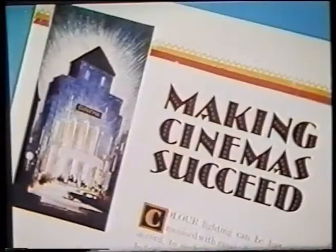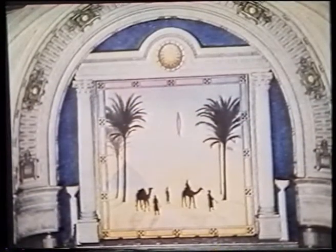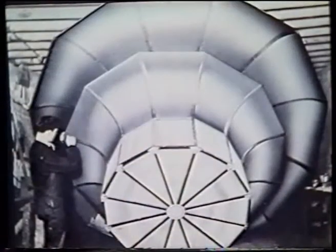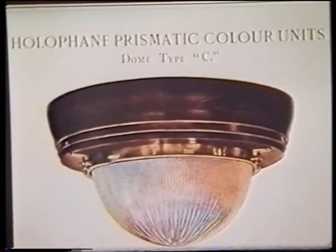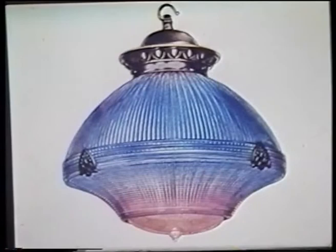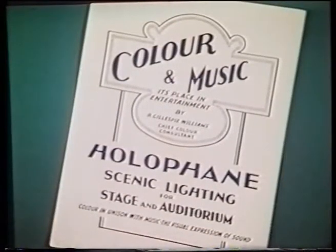Color lighting can now be harmonized with music in perfect accord to make the music interlude a feature attraction. The beauty and fascination of Holophane color lighting in close synchronization with organ or orchestra definitely raises the entertainment value of the whole program by psychological play on the emotions. A cordial invitation to visit the Holophane Demonstration Theatre is extended to all bona fide inquirers.